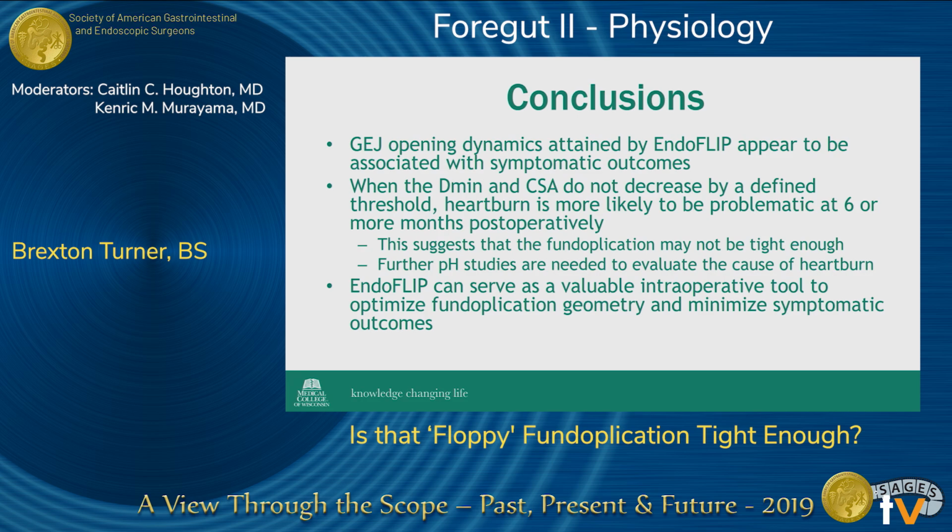It should be noted that further pH studies are needed to evaluate the cause of the heartburn in our symptomatic heartburn group. This is a retrospective study, and so that wasn't necessarily available to us at this time. And finally, the main take-home point is that this study demonstrates the EndoFLIP can serve as a valuable intraoperative tool to optimize fundoplication geometry and minimize symptomatic outcomes.